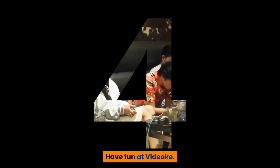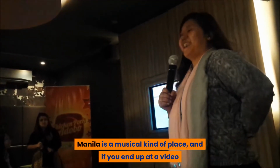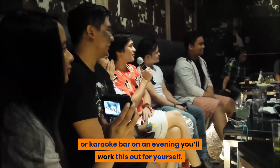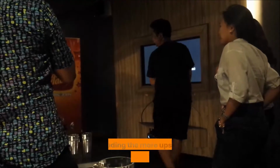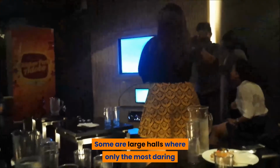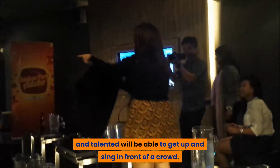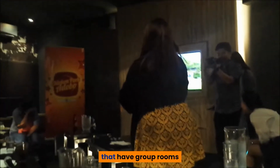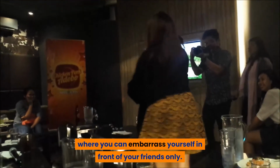Have fun at Videoke. Manila is a musical kind of place, and if you end up at a videoke or karaoke bar on an evening, you'll work this out for yourself. These night spots can be found all across the city, including the more upscale neighborhoods around Greenbelt. Some are large halls where only the most daring and talented will be able to get up and sing in front of a crowd. But if that sounds like a nightmare to you, there are lots of venues that have group rooms where you can embarrass yourself in front of your friends only.